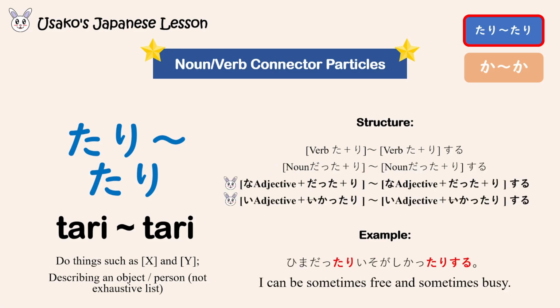With the next example, I will include both な and adjectives. 暇だったり忙しかったりする. I can be sometimes free and sometimes busy. In this case, 暇 is a な adjective, so it's followed by だったり.